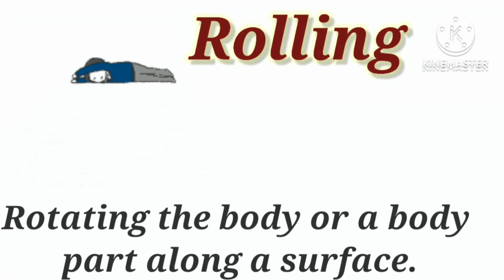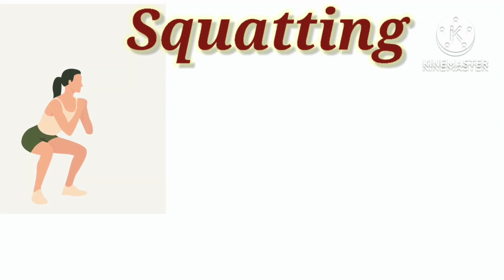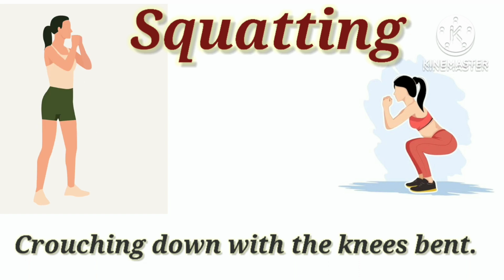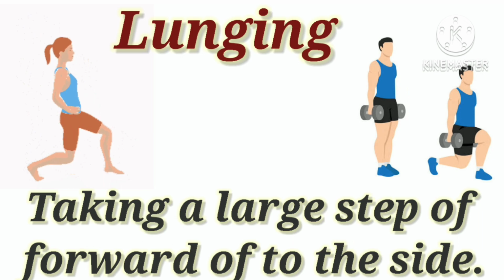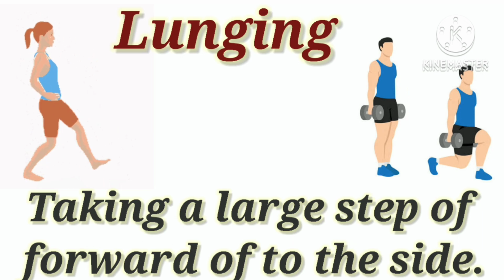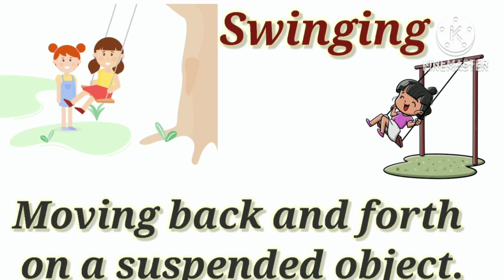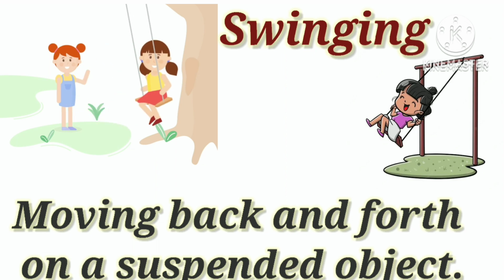Rolling. Rotating the body or a body part along a surface. Squatting. Crouching down with the knees bent. Lunging. Taking a large step forward or to the side. Swinging. Moving back and forth on a suspended object.